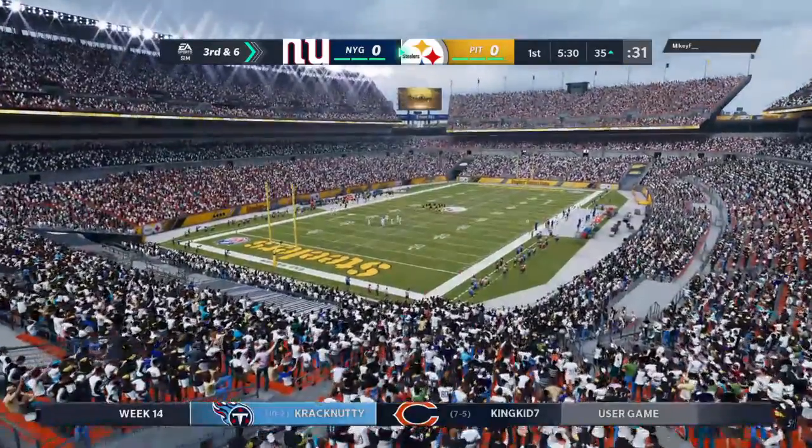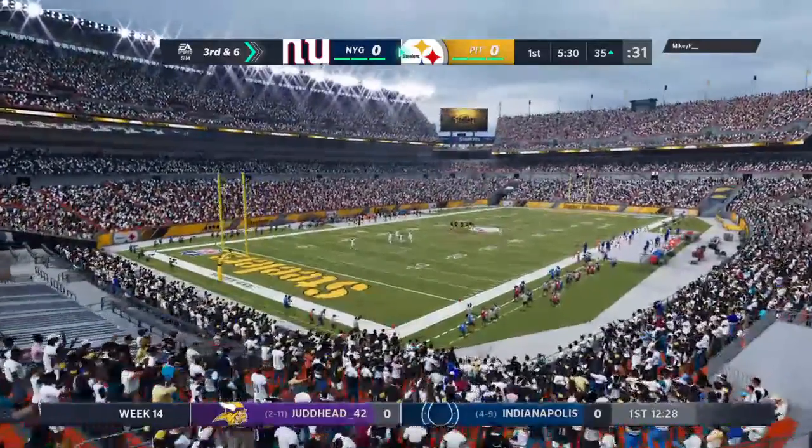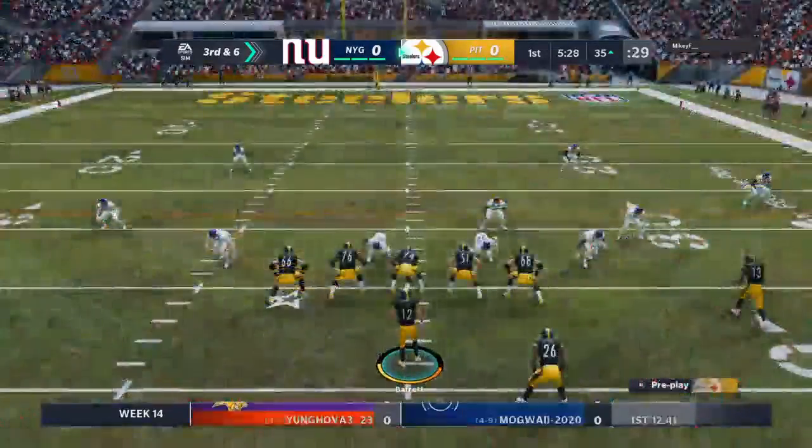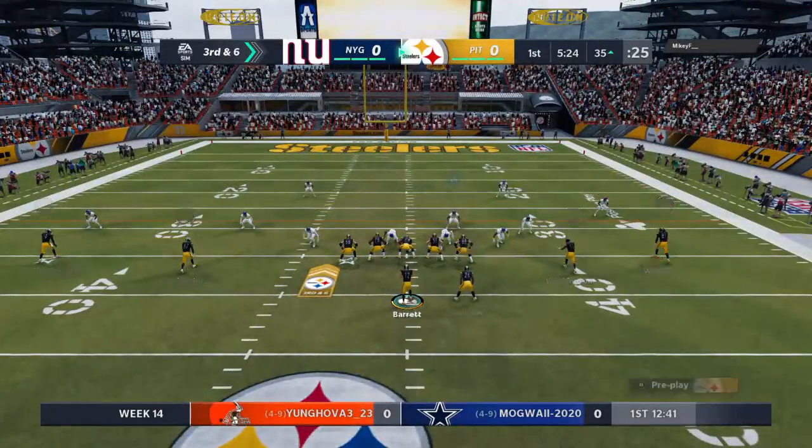You can come back and run essentially the same play again, continue to move the ball on the ground, or you can decide to throw the ball now because usually you have the defense back on its heels. So 3rd down, they need to get to the 28 for a first.